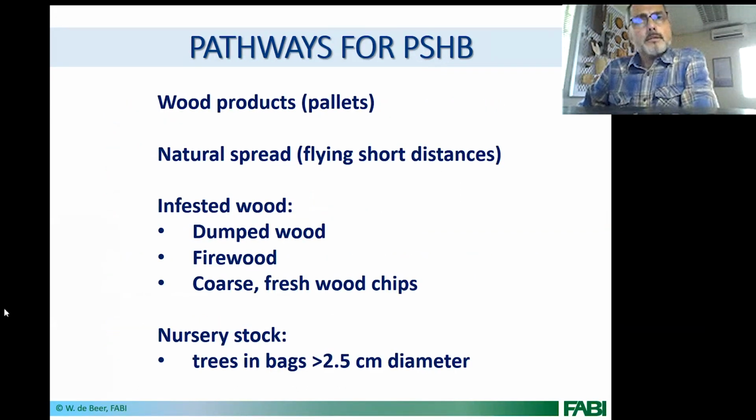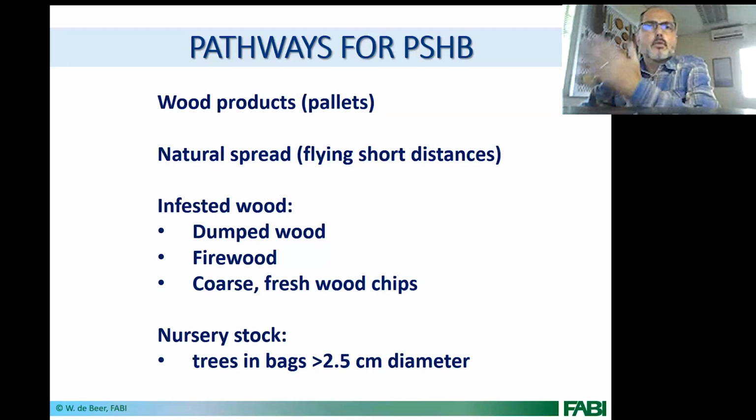The way this thing spreads, as I said, is especially through pellets. They can also fly short distances. They reckon in California, in an area without wind, like Johannesburg, with very little wind, the natural spread is about 1.5 to 3 kilometers a year, while most of the spread occurs with the movement of infested wood. So trees that have been cut down that are infested, we have very good examples of that.